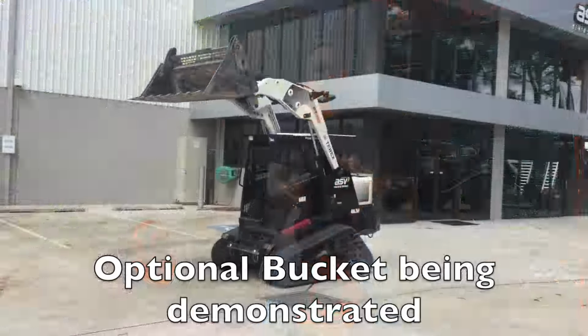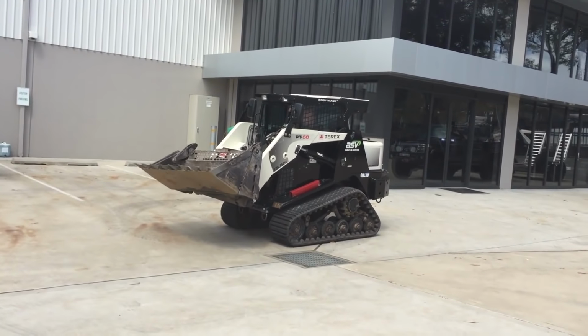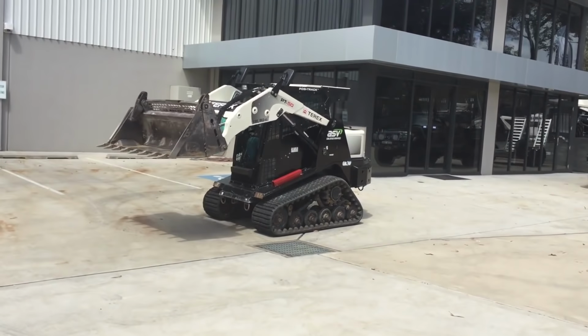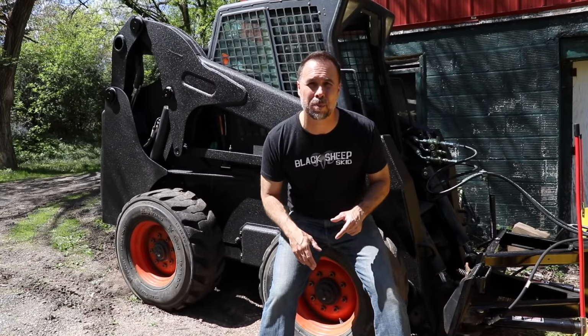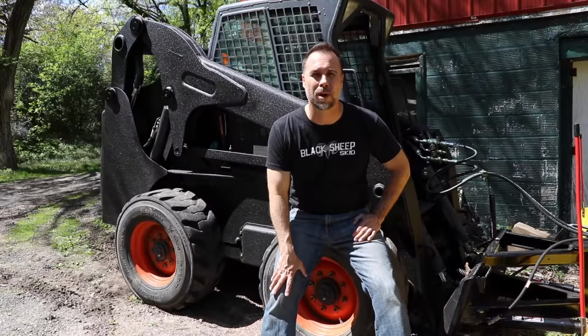I just needed a new tracked skid loader to get through a few projects I had coming up. I've owned and operated many Bobcats, John Deeres, and New Hollands, but I wanted a new toy to play with. Blah, blah, blah. What a fun experiment to try out a new Terex PT-50. It turned out it wasn't that fun, and that's where it all went downhill.